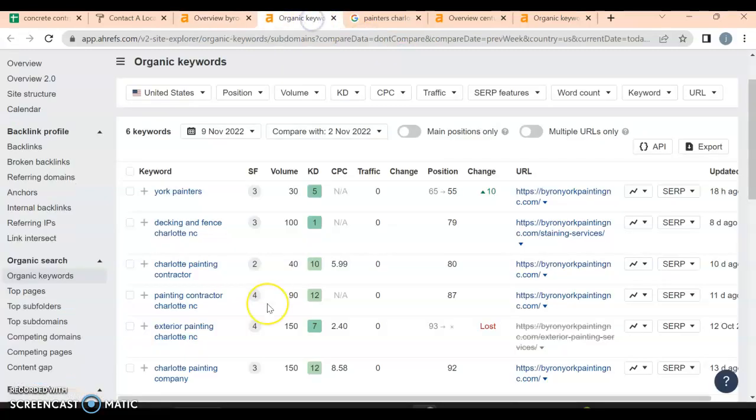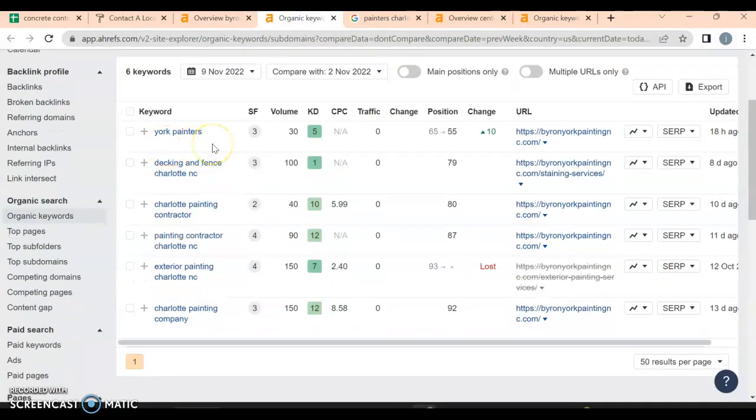So if we just take a look at what those keywords are, you got York painters, which, let's be honest, that's you a little bit. So we're not really getting, there is volume, but not a lot. We got decking and fence, Charlotte, North Carolina. That's a better keyword. Biggest issue I'm finding here is you got some volume for some of the keywords you have. This one is a good keyword, Charlotte Painting Company. You're getting 150 volume for that in North Carolina, Charlotte alone, but we're not getting any traffic because again, you're on the ninth page of Google. We have to rank higher for that if we're going to utilize this. You got some very good words here, but we are able to tighten that up.